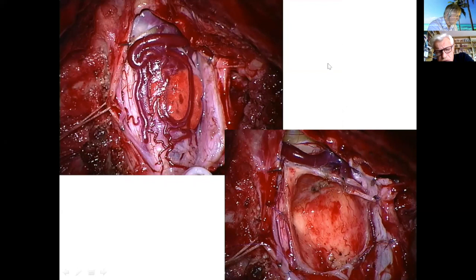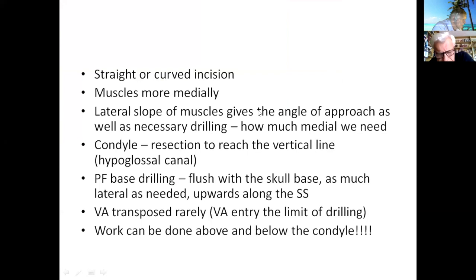What are the steps of this infralateral approach? We use a straight or slightly curved incision. We move the muscles more medially because the lateral slope of the muscles gives you the angle of approach. If you imagine it, you cannot go beyond the slope of the muscles. This is the limit of the approach, how much you will see anterior to the brainstem. And it also gives you the necessary drilling. You don't need to drill much more because if you drill more, you anyway won't use this space.